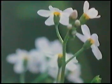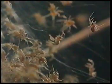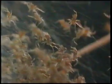Upon hatching, the young gather in the center of the web, forming a living ball. The slightest vibration sends them scurrying for safety in all directions, only to reassemble as a tight group again. The female stands guard over the nest, never venturing very far from it. From time to time she checks to see that everything is all right in the nest, moving gently to avoid disturbing the young.